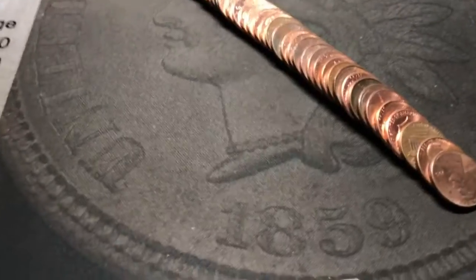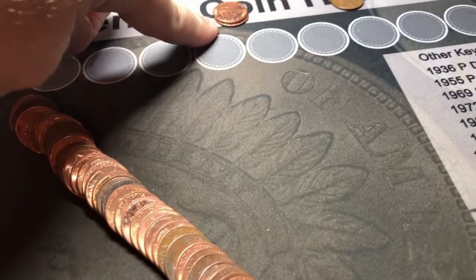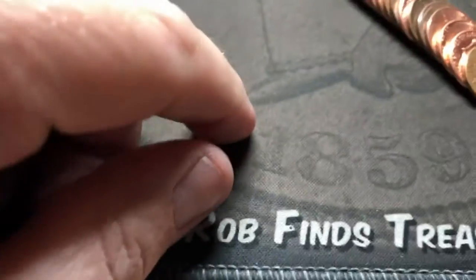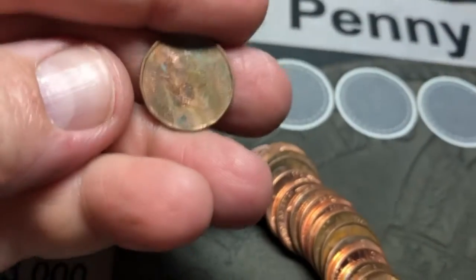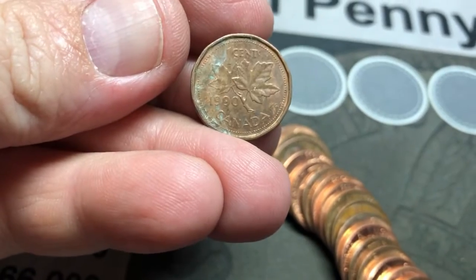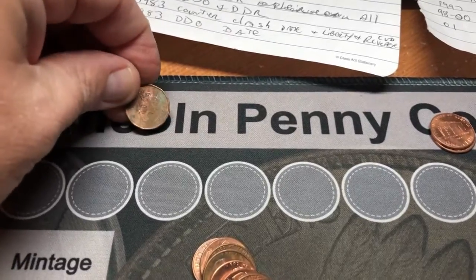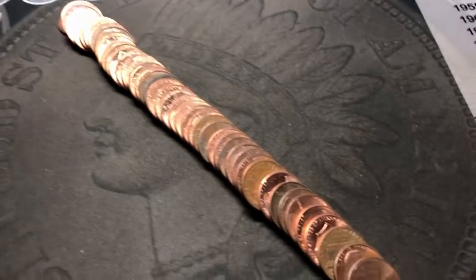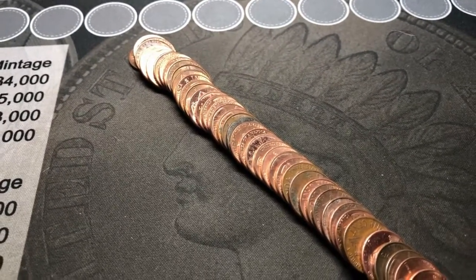Fantastic. Roll number 10. All we've found so far is the proof right there. Two birth and early childhood from 2009, one 1959, and in this stack here, we have our first Canadian, and it's a dirty one, 1990. So we're on the board with one Canadian so far. Ten rolls in, still no wheats, so I'm a little nervous. Hopefully in the next 40 rolls, this box heats up.